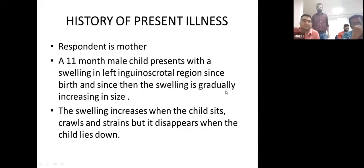History of present illness. The respondent is the child's mother. An 11-month-old male child presents with a swelling in the left inguinal-scrotal region since birth, and since then the swelling is gradually increasing in size. The swelling increases when the child sits, crawls, and strains, but it disappears when the child lies down.